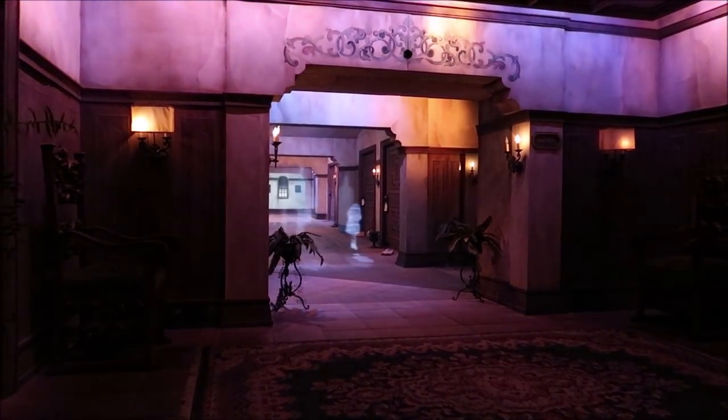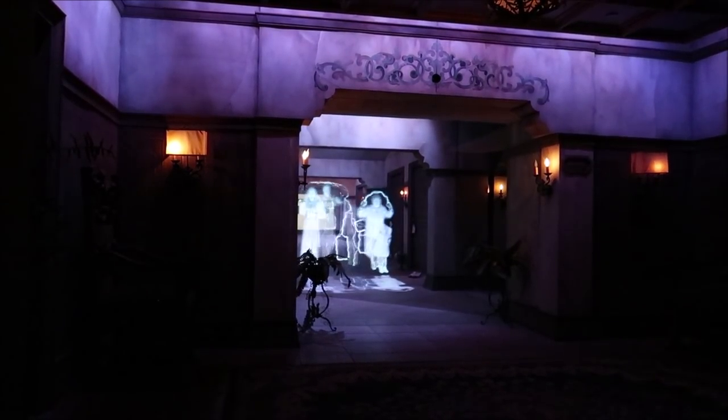We ended up getting the front row, which is my favorite because you're so close to all the projection. We're gonna have front row seating right here. See those blinky lights? That lets you know if everyone has their seatbelts on. That was so much fun. And don't forget, remember your number.